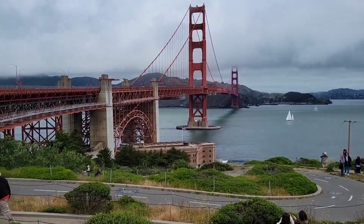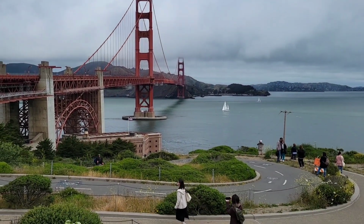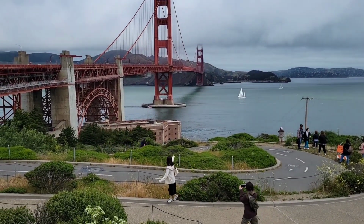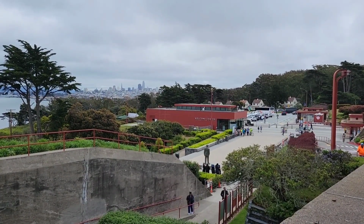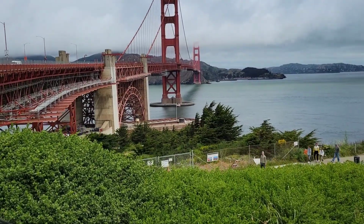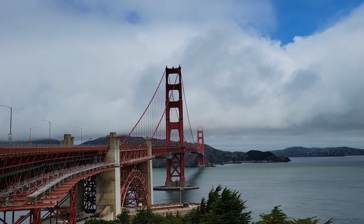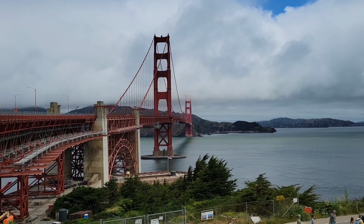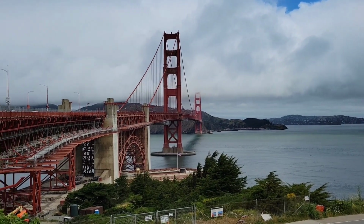And here we are at the visitor center. So I will take you out for a virtual tour, and after Golden Gate we'll be walking to Marshall's Beach, and you have to walk through some hill, some rough trail, so do be careful. I see some blue sky. Hopefully it will clear up.